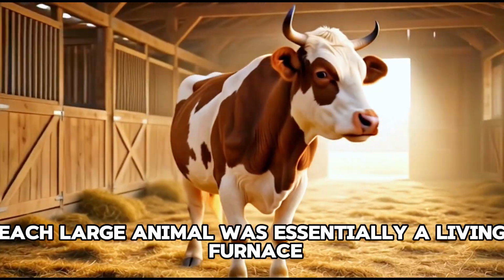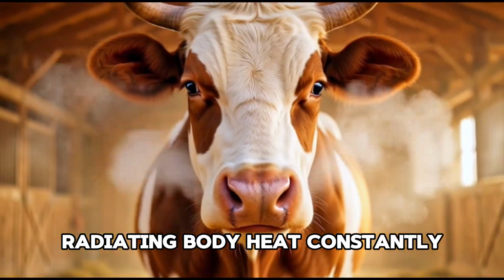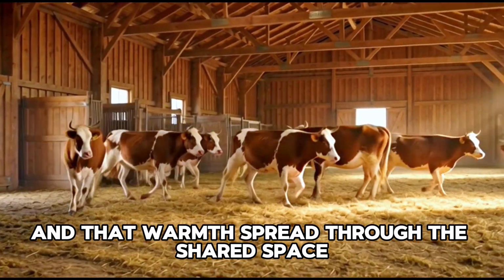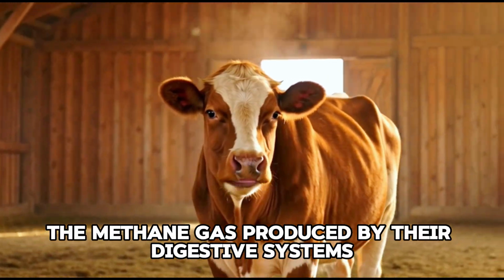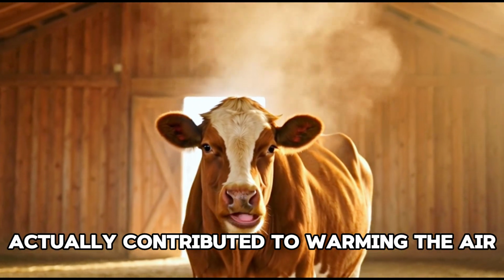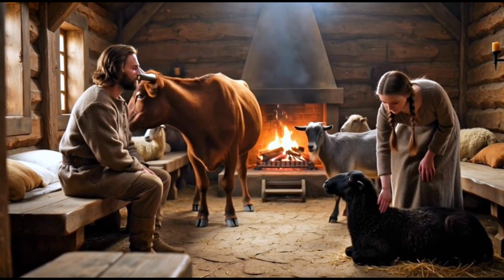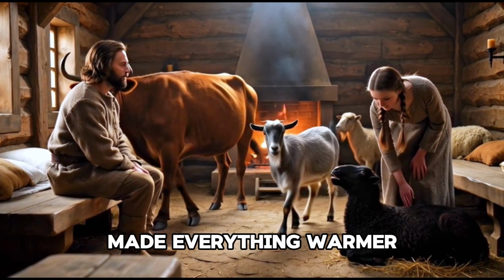Each large animal was essentially a living furnace, radiating body heat constantly. A cow's body temperature stays around 101 degrees, and that warmth spread through the shared space. The methane gas produced by their digestive systems actually contributed to warming the air, though nobody in Viking times understood the chemistry involved. They simply knew that having animals inside made everything warmer.